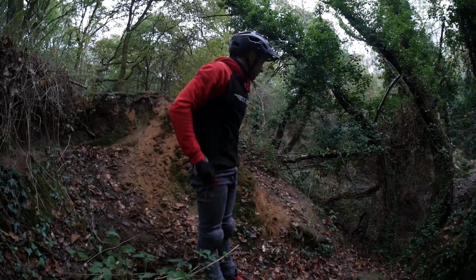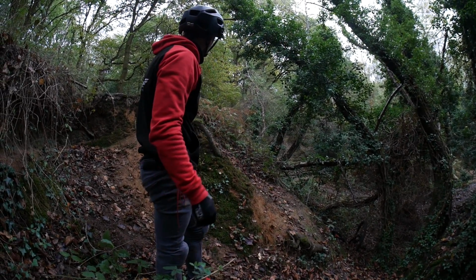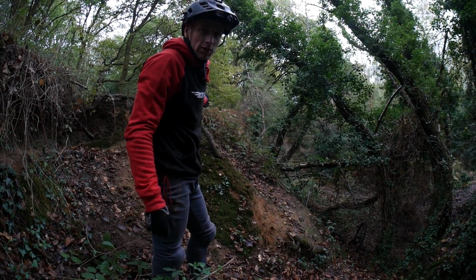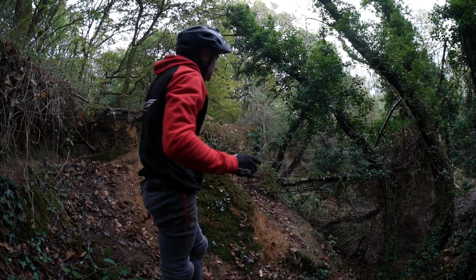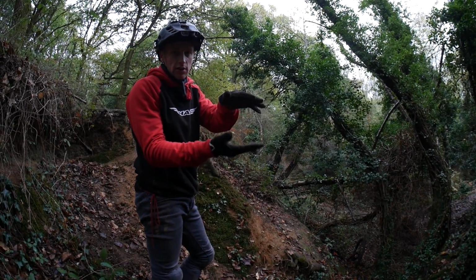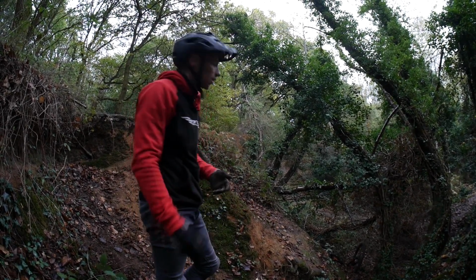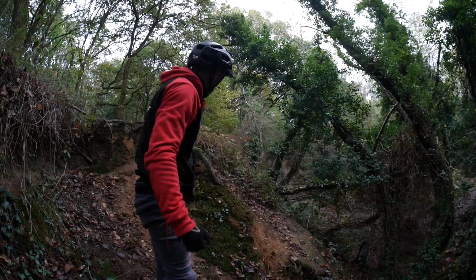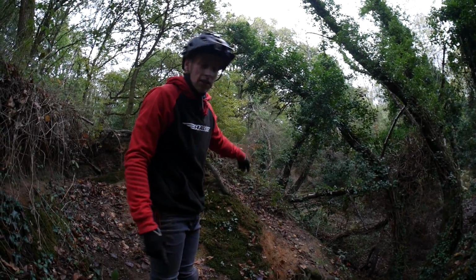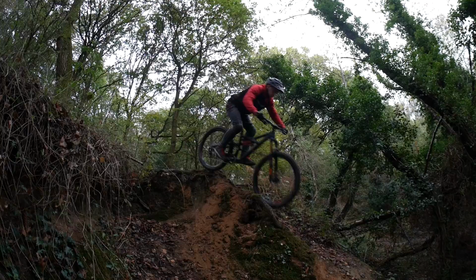Oh man, this is so technical, and the thing that's happening now is where I'm trying to get onto it, I'm ruining the actual stable bit. Basically the reason I can't get onto it is because the other side of that root there's a gap about this big and my wheel gets stuck in it, and because the root's slippery I can't get the back wheel over, and it's not long enough to bonk onto, because if I do that my front wheel's going to be down the hill, so I don't really know what to do but keep trying I guess. Oh shit. Oh my god.